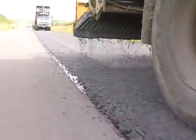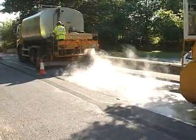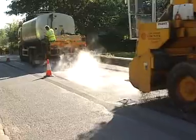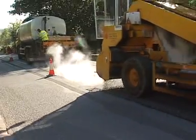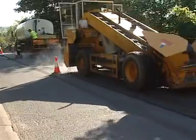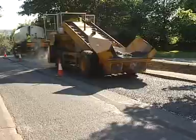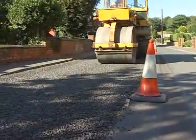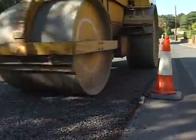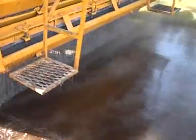In essence, surface dressing is a very simple process, but it is one that requires careful attention to detail. The 5th edition of the TRL Road Note 39, published in 2002, provides a sound basis for surface dressing design and is a contributing factor in the improving performance of surface dressings.